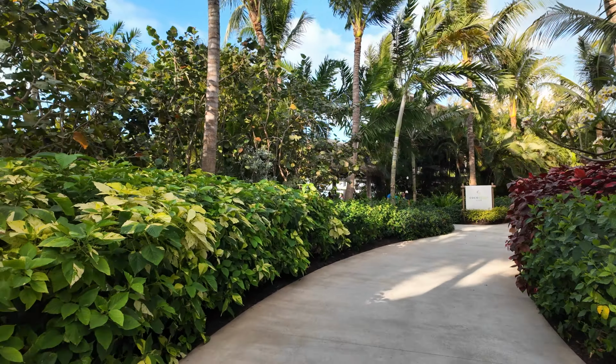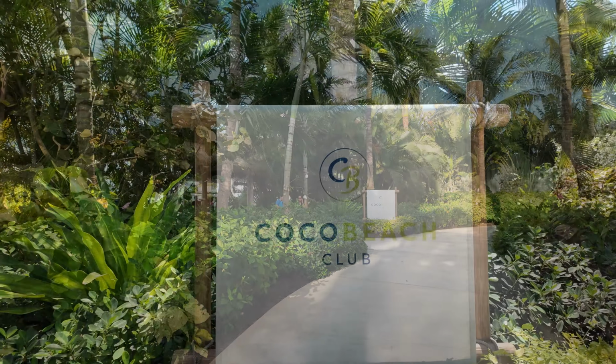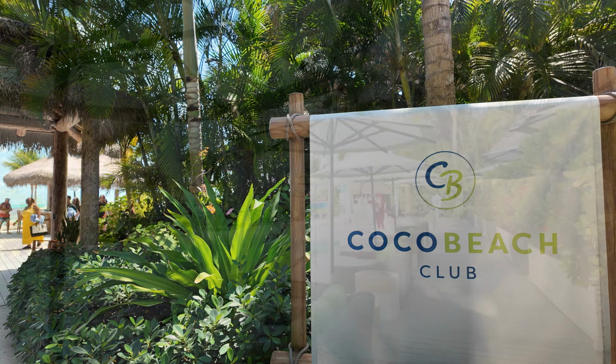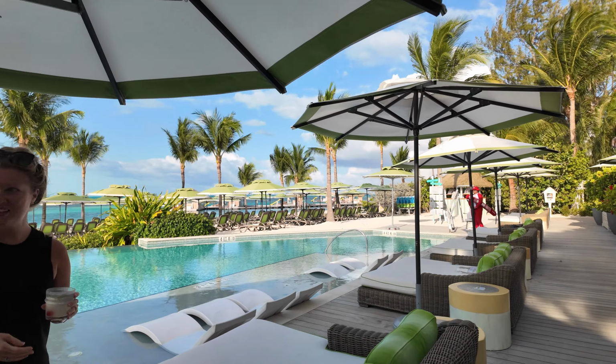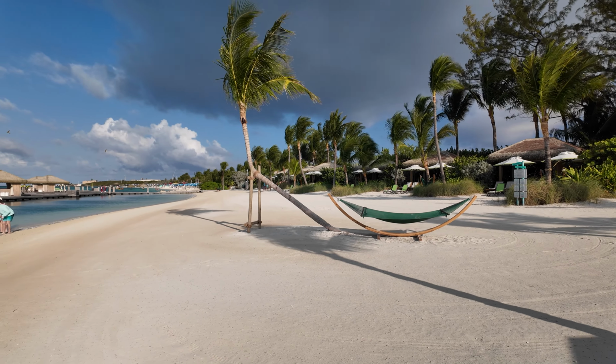Now, when you enter the beach club, you do feel like it is an elevated area. It does feel upscale. It is absolutely gorgeous. The manicuring of all the tropical plants was gorgeous. And I love coconut trees. I've mentioned that before. And they're beautiful coconut trees.